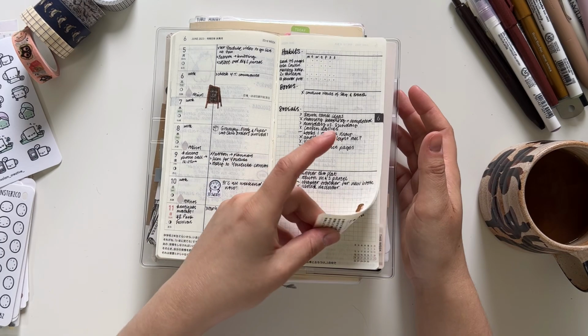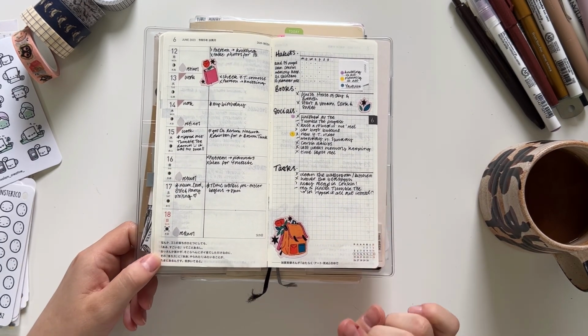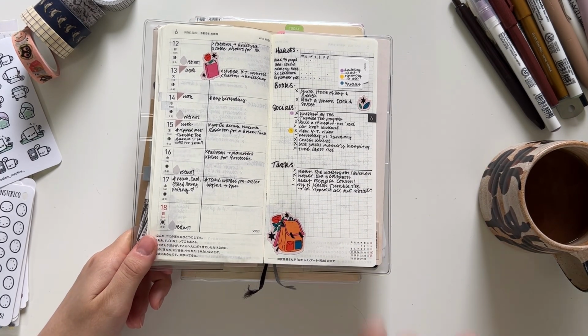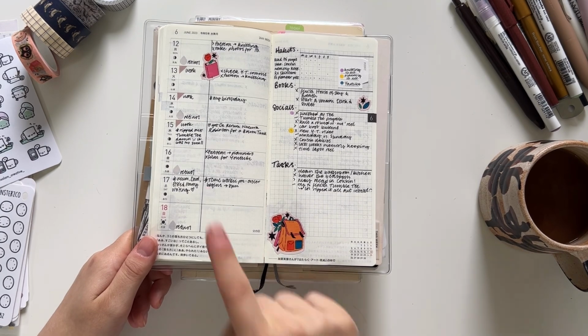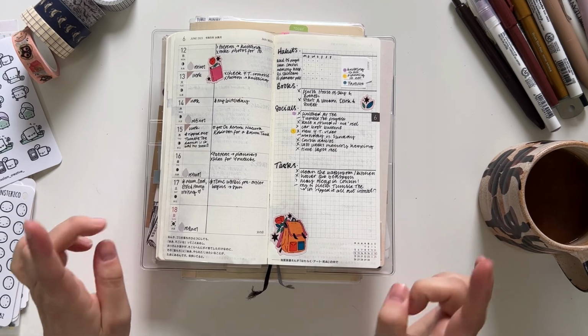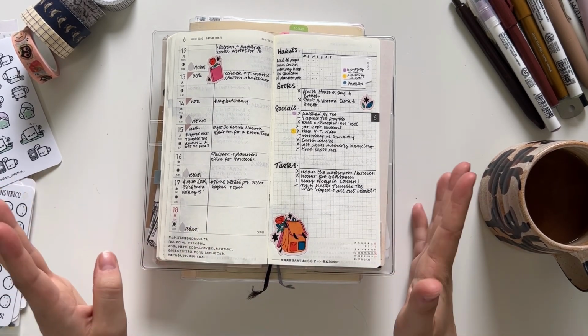Then this week is really cute. I did a video setting up this spread. I will link it in the cards. I used stickers from Grumpy Nook, and she just redesigned the sticker sheet, and I will be getting the redesign as well because it's so nice. She used different colours, and it's lovely.